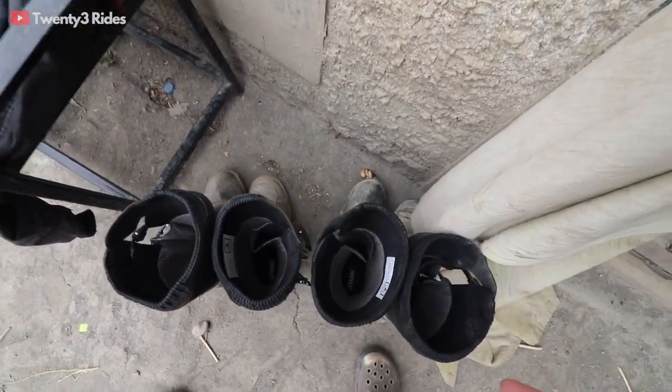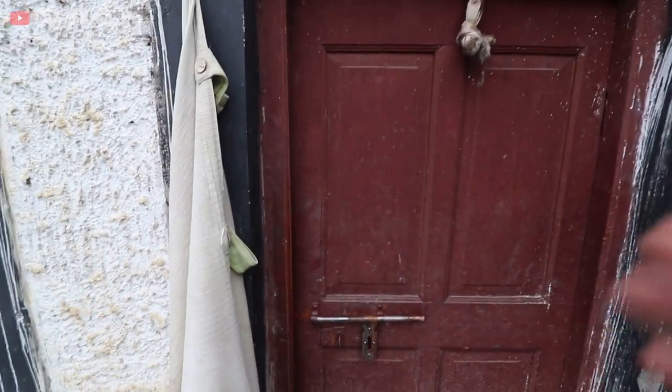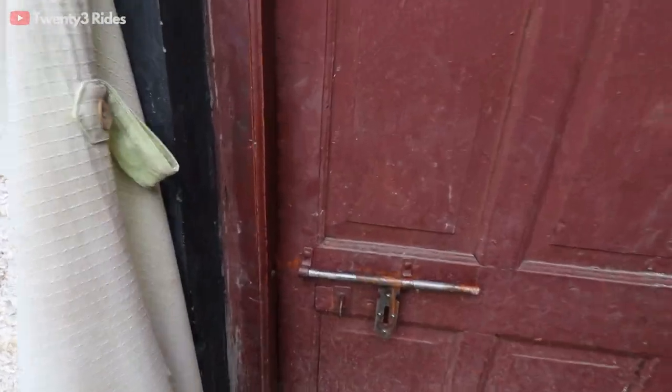Both of them have the Ortholite sole. Both are from TCX. I think this one? No. Yeah, this one is mine. Pehchan mein bhi nahi aa raha, ek black hai, ek brown hai. Color bhi pehchan mein nahi aa raha, brand new riding boots ka. So let's go inside the room and show you what Abhinav is doing.